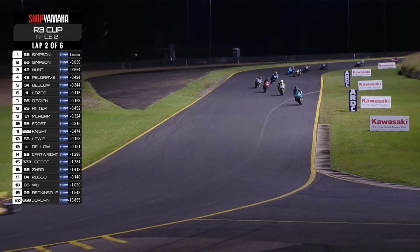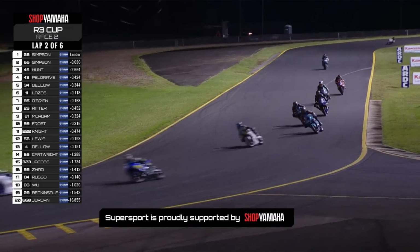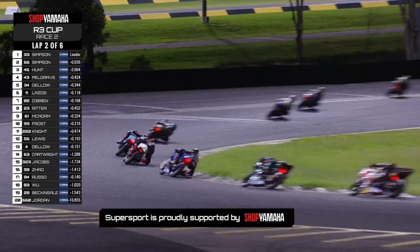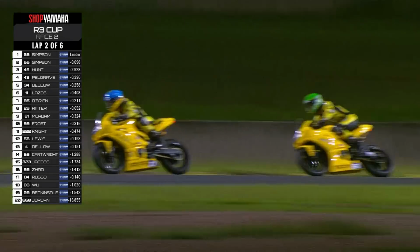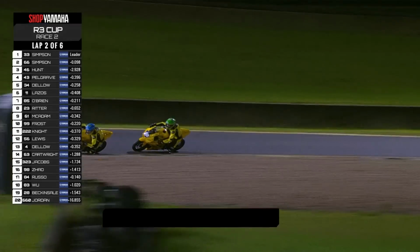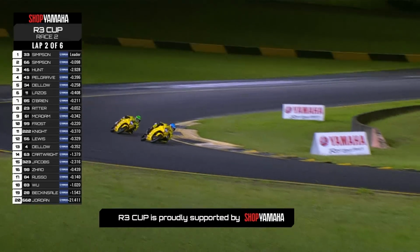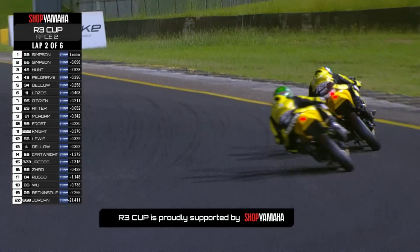They've already pulled out a gap of 2.7 seconds over the rest of the field. The rest of the field are pretty much doing a similar sort of time, but those two guys in front are 2 seconds a lap quicker at the moment. And Rossi McAdam in the middle of a massive battle back there as well. There's only probably a couple of seconds covering all the riders, I think, from John Pelgrave in 4th all the way back to Oscar Lewis in 12th position.